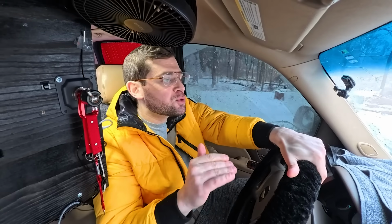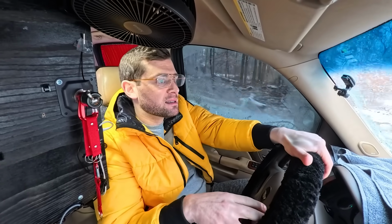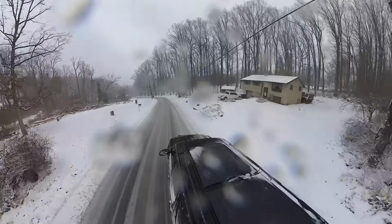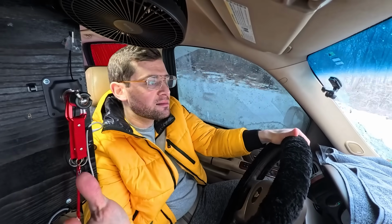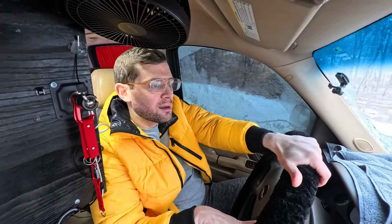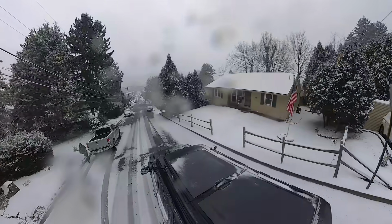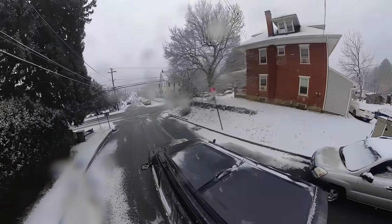So I'm gonna show you guys one of the apartment complexes that I would sleep in tonight. But I do want to explore other parts of this area because it's still 2 p.m., so we have time before daylight goes away. Here you can see on my right, it says snow emergency route, no parking during snow emergency, which is for the plows. So that car, if she doesn't move, she's gonna get a ticket.